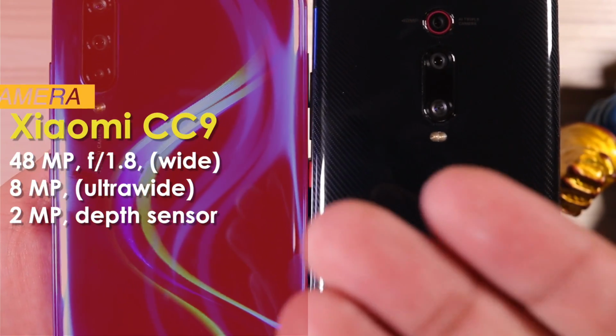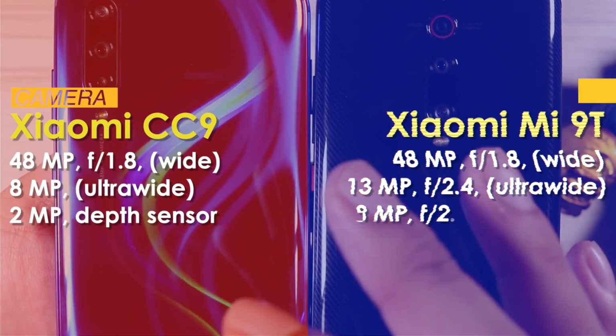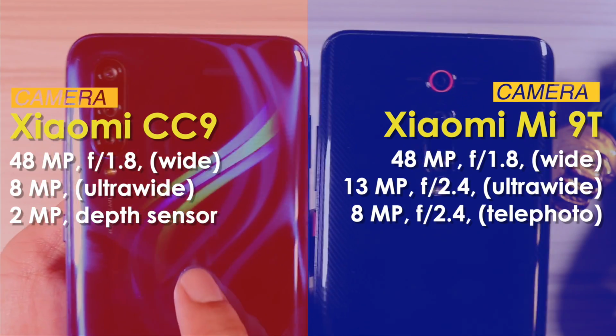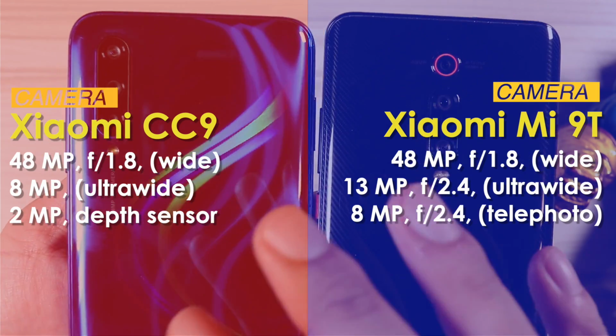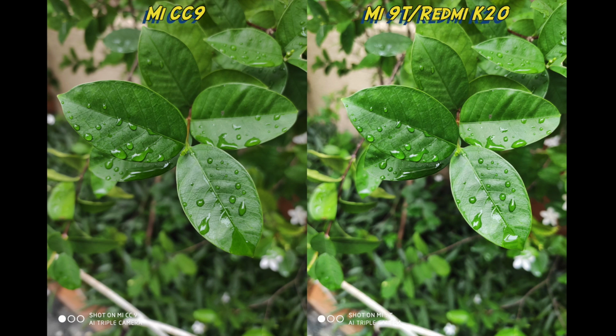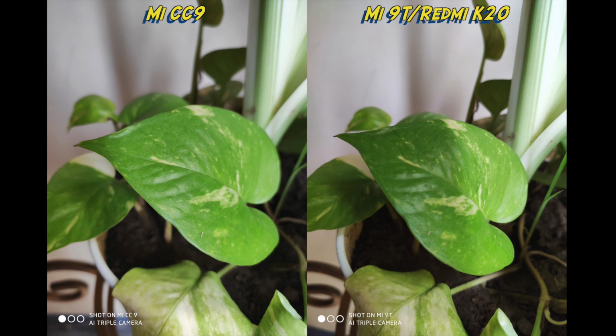Of course, both have triple camera setups right here. They're a bit different on the third lens though. The Mi 9T is using a telephoto lens, while the CC9 is only using a bokeh lens. Let us see what that looks like. What I noticed on the Xiaomi Mi 9T is that the colors are somewhat warmer. The contrast and the saturation have been bumped up a little bit. Yes, it is a lot more colorful and brighter than the Xiaomi CC9.